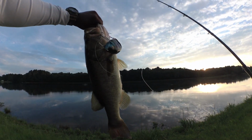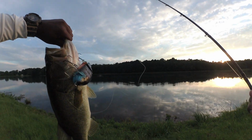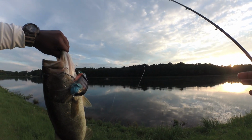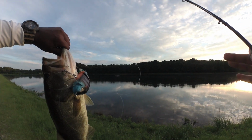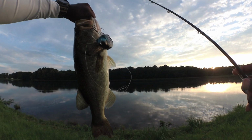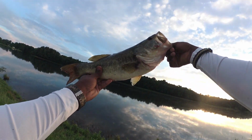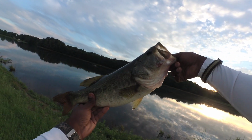So, guys, what happened with this fish was we actually have this big section of bluegill beds down here, and this bass was just sitting there waiting for bluegills. I saw the bass on the outside, but I didn't see this particular bass. But man, great way to bring in the Two Face Wake Gill. Yeah. All right, let's release this fish. First one on the Two Face Wake. That was epic.